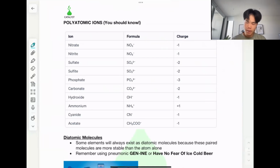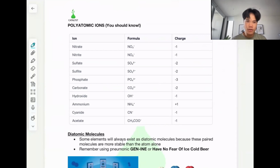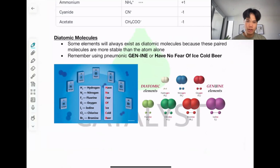Jump back. Polyatomic ions. These will come up again later, but if you don't know them yet, they will become very important. Have you seen any of these before? Yep. Okay, cool. And lastly, diatomic molecules. So certain elements exist as molecules that have two of them joined together. And all of these elements that occur in this way, they either end in gen or in. So if it ends in gen, hydrogen, nitrogen, oxygen, fluorine, chlorine, bromine, iodine, when they exist on their own, they exist as molecules. So H2 gas is the way that hydrogen exists.